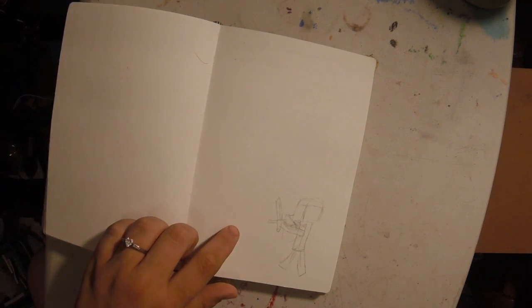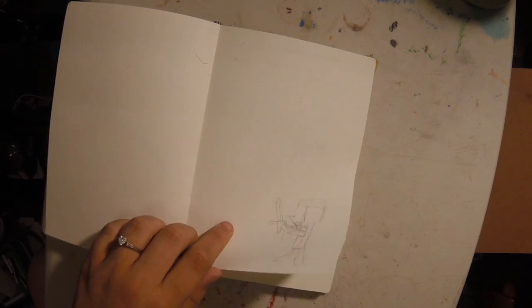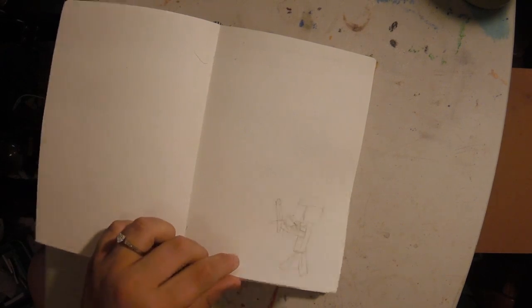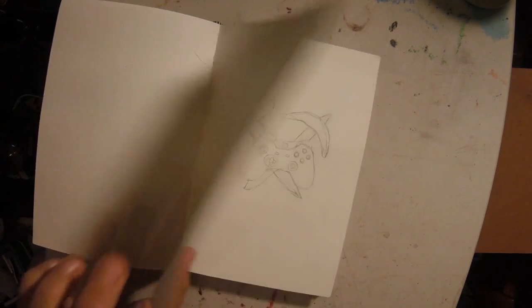And this, I was doing something Minecraft related. I don't know what it was, but I ended up not finishing it, and it's just kind of there.